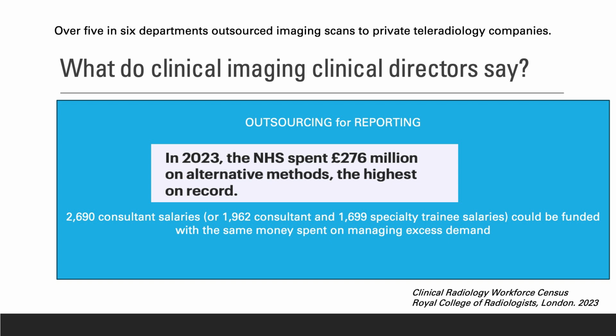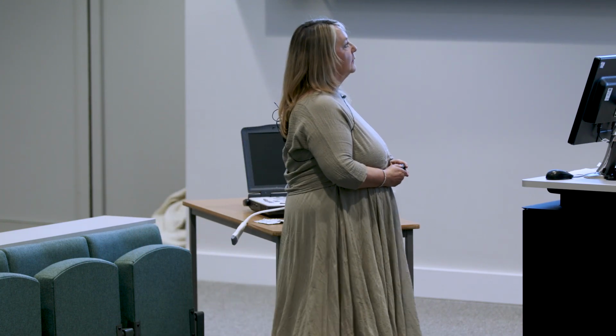And in 2023, there was £276 million spent on alternate ways of image reporting. That would have funded nearly 2,000 additional consultants and over another 1,500 registrars. So that is something, again, that we are trying to deal with, but it's not easy.